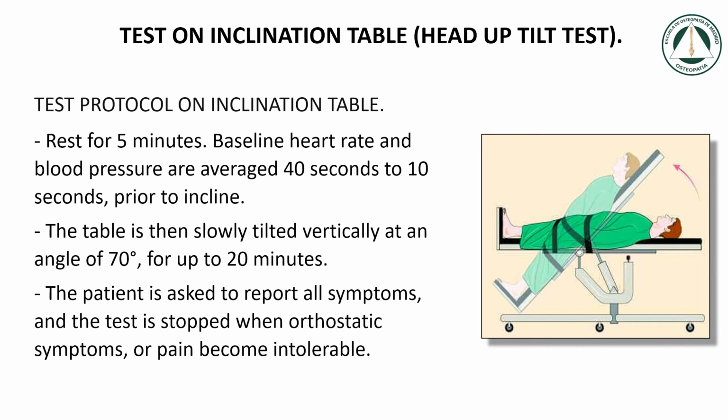Test protocol on inclination table, head-up tilt test. Rest for 5 minutes. Baseline heart rate and blood pressure are averaged 40 seconds to 10 seconds prior to incline. The table is then slowly tilted vertically at an angle of 70 degrees, for up to 20 minutes. The patient is asked to report all symptoms, and the test is stopped when orthostatic symptoms or pain become intolerable.